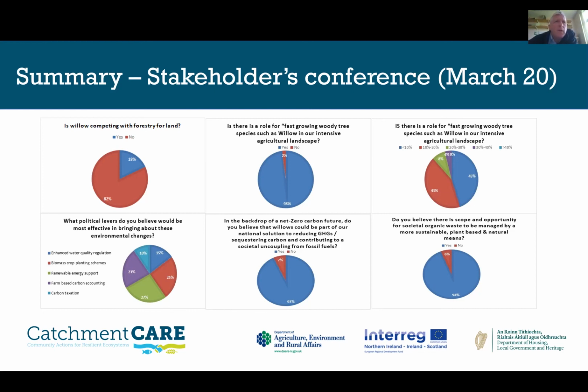And then there's a number of other questions there, such as in the backdrop of zero carbon. Do you believe that willows could be part of our national solution reducing greenhouse gases? And again, overwhelmingly yes. So biomass, has it got a future? You would have to think it most definitely does. And actually currently there are some very significant UK initiatives to try to develop the potential of bioenergy or biomass crops to supply biomass into the future to help meet the net zero carbon 2050.